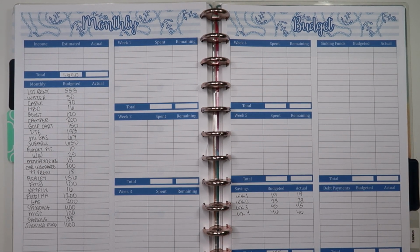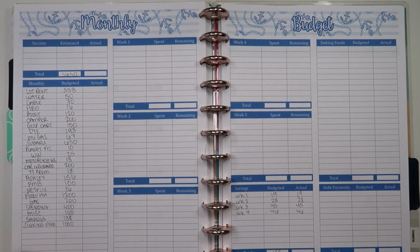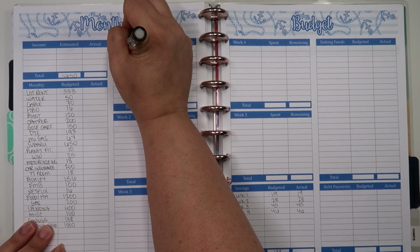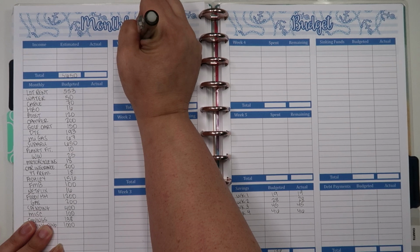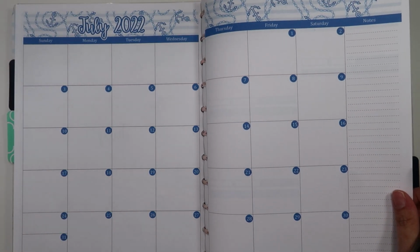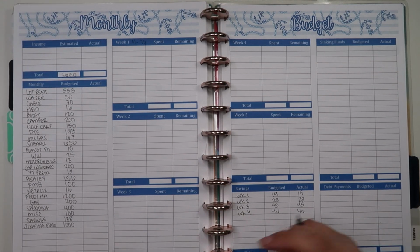For today's video, I have my July week 1 expenses and weekly check-in. I decided to combine this into just one video because week 1 of July is technically only a couple of days. I've got July 1st through July 4th, I believe. Let me just take a look at my calendar here. Yep. Because we always start the new week on Tuesday. So it's just 4 days.